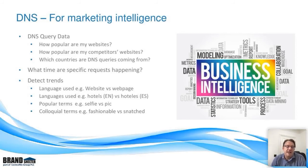And then you can also use it to detect trends. So you can start to look at what language is being used. Are people looking for website versus web page, for example? And again, when it comes to registering domain names that may have these key terms in them, you can start to use that to try and maximize the likelihood of your website being the one that is landed upon. You can look at the languages that are actually being used and the time that they're being used. So, for example, you have hotels in English, but you have hoteles in Spanish. Looking at those DNS queries can give you an indication of not only where, but what language is being used to search for or to access DNS queries.